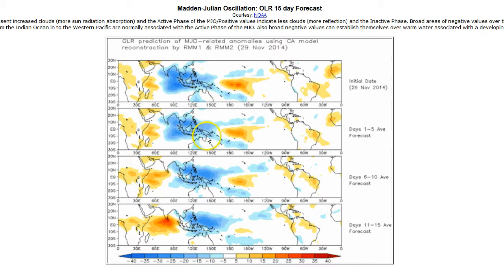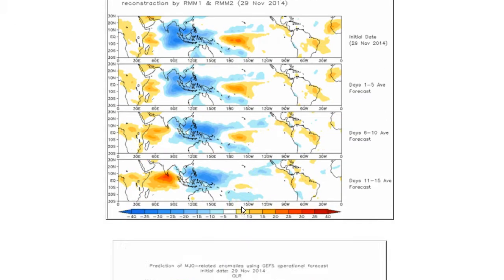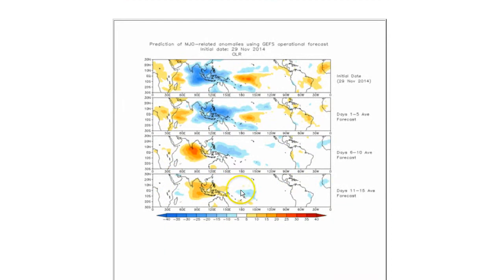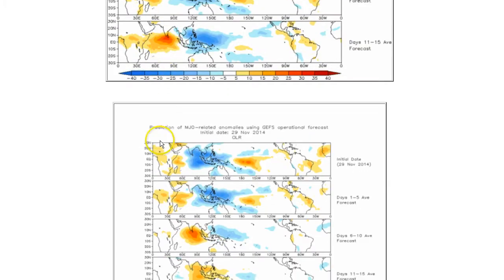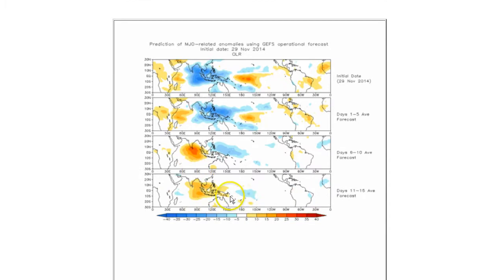This statistical model suggests that the active phase of the MJO over the next 15 days is to hold solid and push to the west, while the inactive phase continues working its way to the east and basically disintegrating. The dynamic model is not nearly as aggressive or as positive looking as the statistical model, but it still shows that the active phase is to work its way to the date line about 15 days out, so about the middle of December, with the inactive phase fading out. Notice both models here show the inactive phase building in the Indian Ocean and then also following behind.